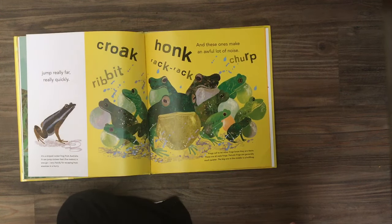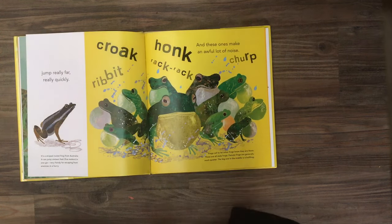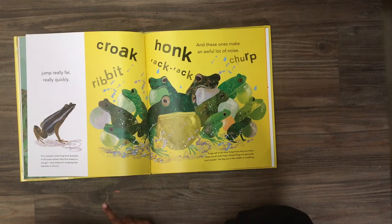jump really far, really quickly. It's a striped rocket frog from Australia. It can jump 16 feet, 5 meters, and that's very handy for escaping from enemies in a hurry.